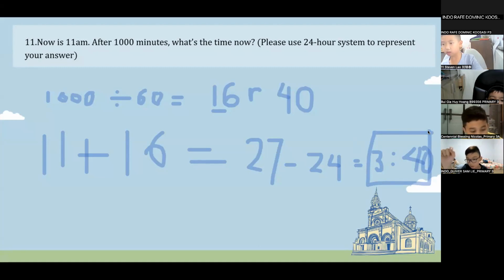So again, just divide the number of minutes by 60, since there are 60 minutes in an hour. The answer is 16, remainder 40. Now 11, which is our initial time, 11 a.m., plus 16 is 27. We'll have to use the 24-hour system, so 27 minus 24 is 3. Put back the remainder, which is 40. So that's not 3.40, but 340. Got it? So the answer is 340, and you'll have to answer it in this way.